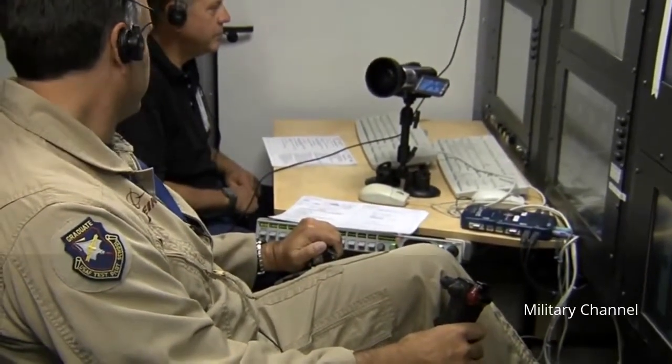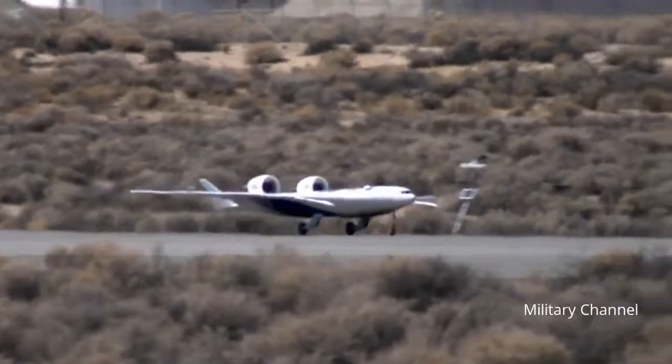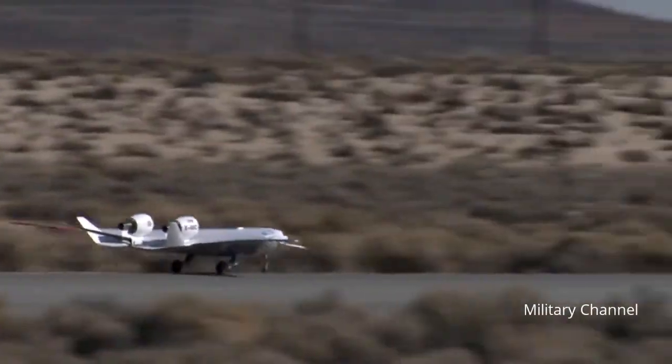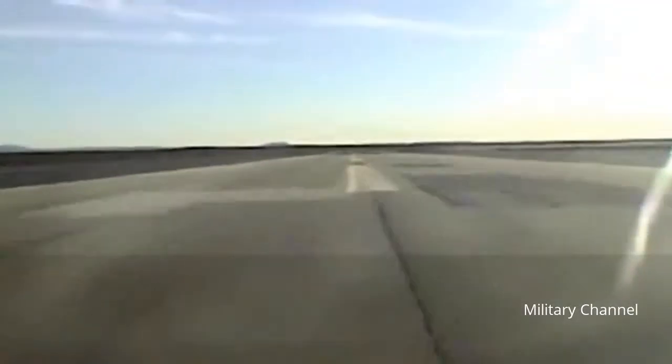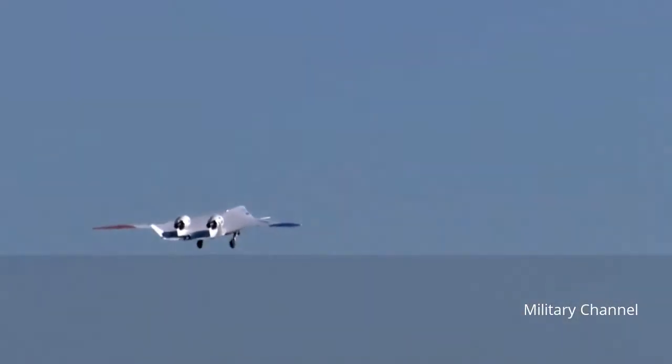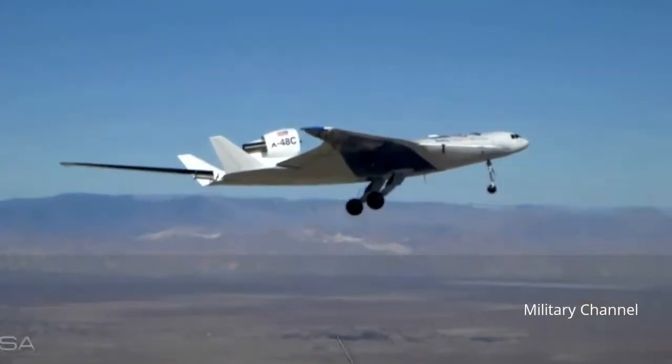Power's coming in. Speed's alive, knots. Good engine. 20. 30. Tower, Skyray 48 is airborne. Lakebed 23 right, turn right into the area with chase.